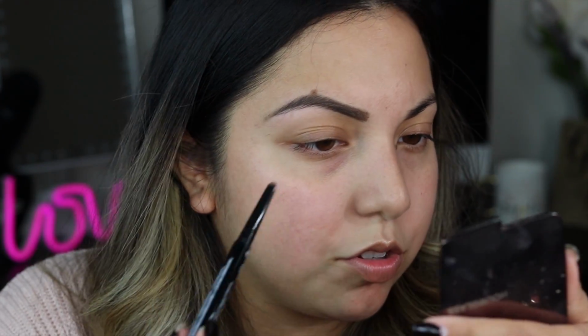I'm actually pleasantly surprised to see how, I don't know if the word creamy is it, but it glides on really nicely and I don't have to do too much effort. So far, I do like this brow pencil. Again, I have not used a brow pencil in so long. It's funny to me, but I definitely think it was pretty easy to use.